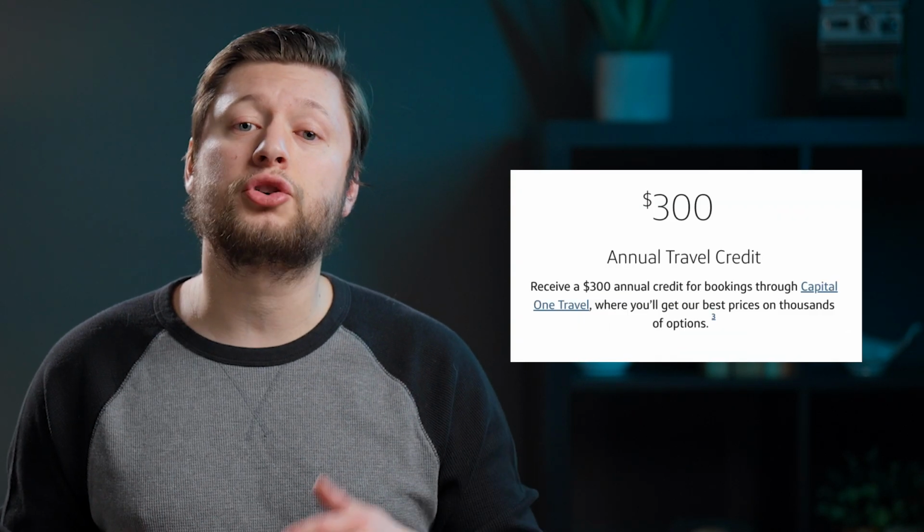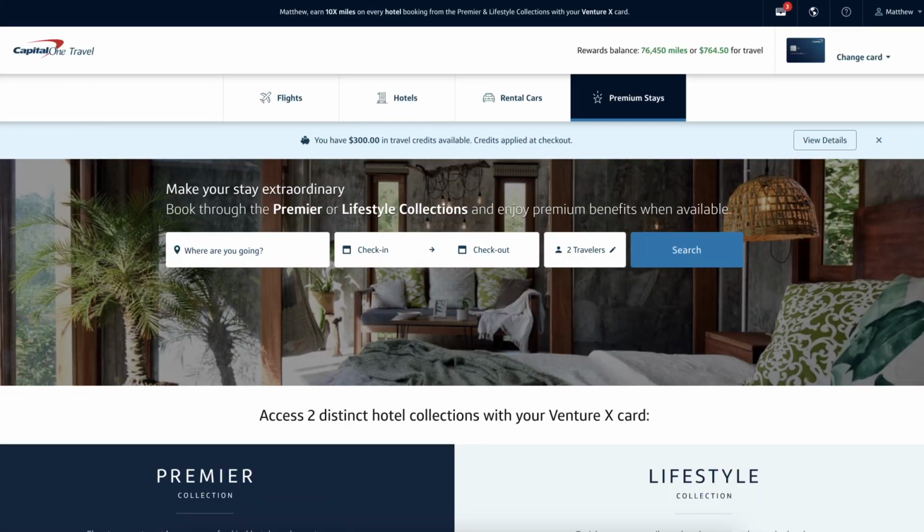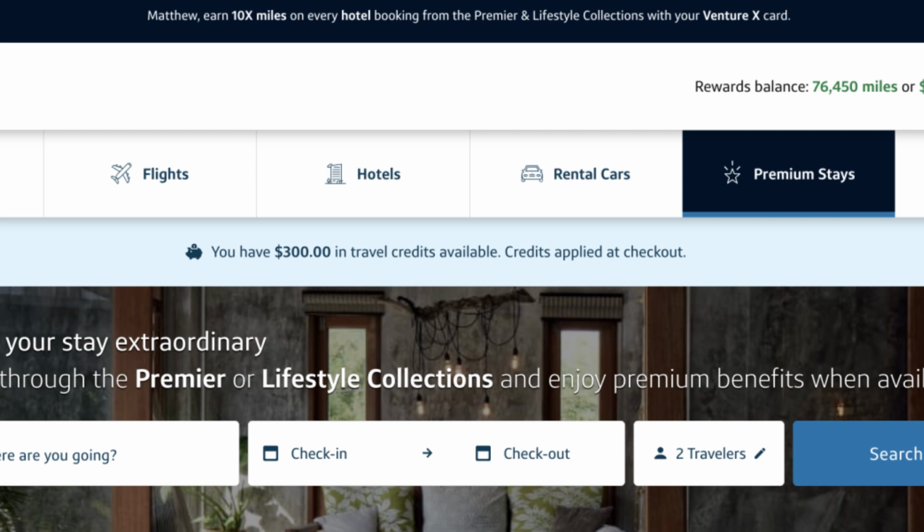The first benefit we have access to is a $300 travel credit for purchases made inside of the Capital One Travel Portal. Inside of this travel portal, you have the option to book rental cars, flights, hotels, and hotels in the Premier Collection along with the Lifestyle Collection, which offers some additional perks of their own.